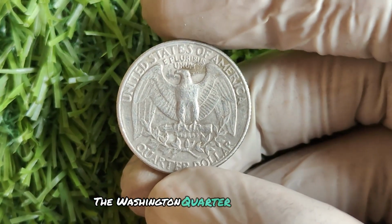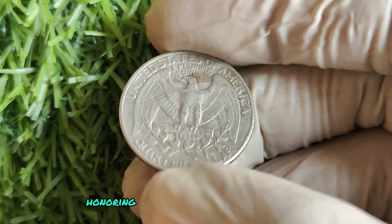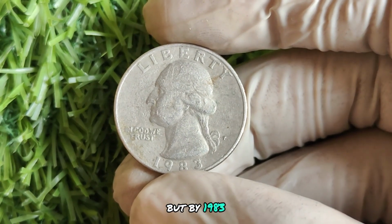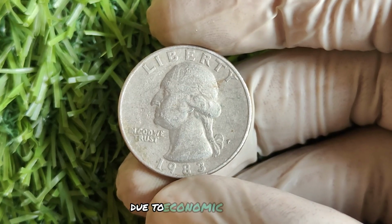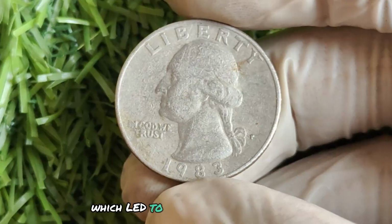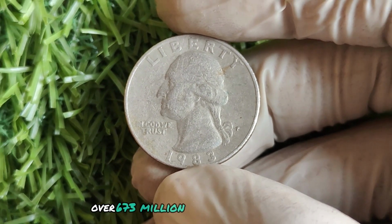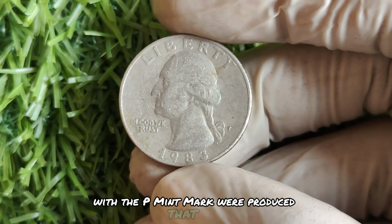The Washington quarter has been an American icon since 1932, honoring the 200th birthday of George Washington. But by 1983, the U.S. Mint was facing a very unique situation. Due to economic factors, there was a high demand for quarters, which led to a massive production run at the Philadelphia Mint. Over 673 million Washington quarters with the P Mint mark were produced that year.